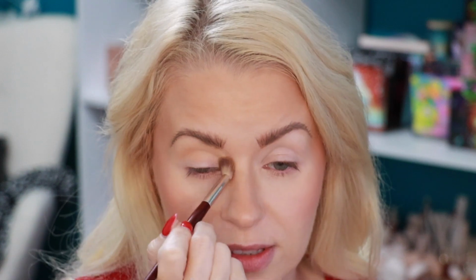This one is called Era. And I'm taking Era on a BK Beauty 212. And I'm just going to use this as the transition shade.